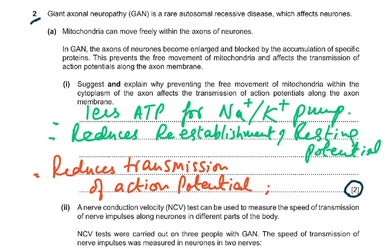So less ATP for sodium potassium pump reduces the re-establishment of the resting potential. You see, for resting potential to be maintained, the sodium potassium pump has to keep on working. So that will not happen and it reduces the transmission of action potential. That is the purpose of the axon, to transmit action potentials.